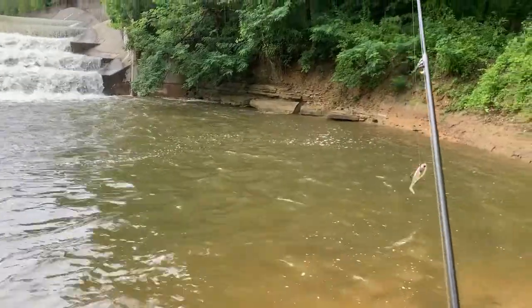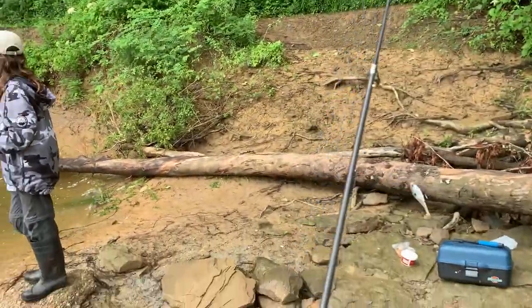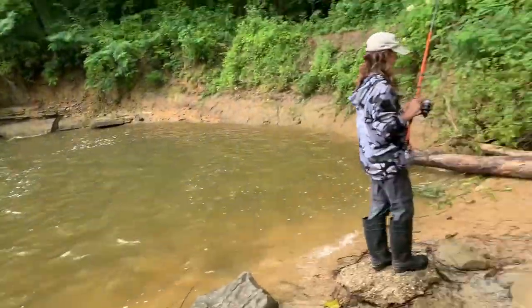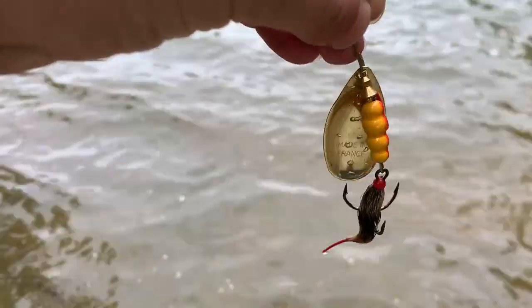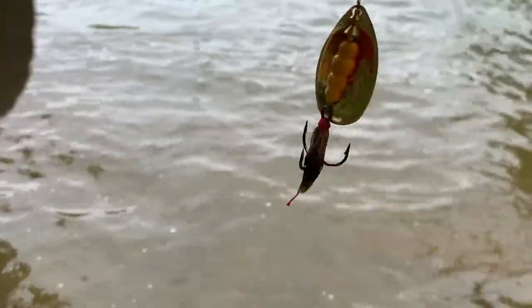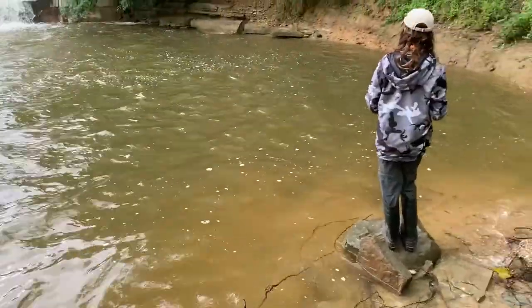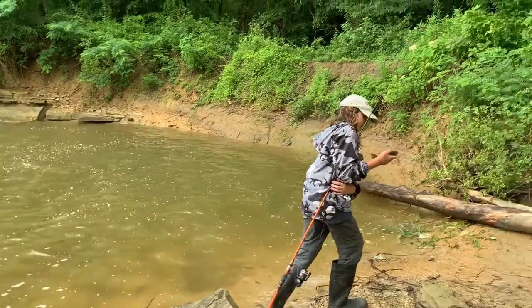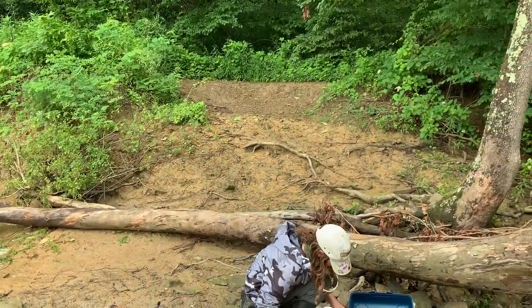So I've been trying this little fish here, but haven't had any luck. I think it's way too muddy in the water here. So I'll try something that's maybe making more noise. Alright, I'm gonna try this guy now. I think he'll make more noise inside and it'll shine, maybe easier to see. I keep trying different stuff and Logan keeps catching fish. He's got another one. I still haven't gotten any.